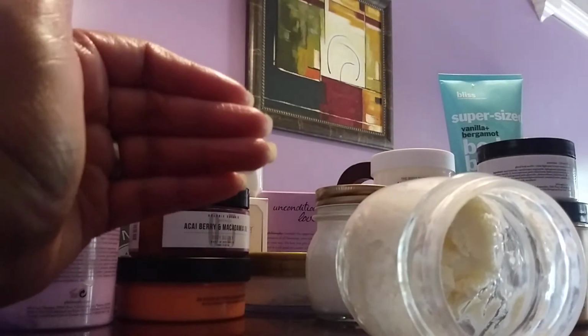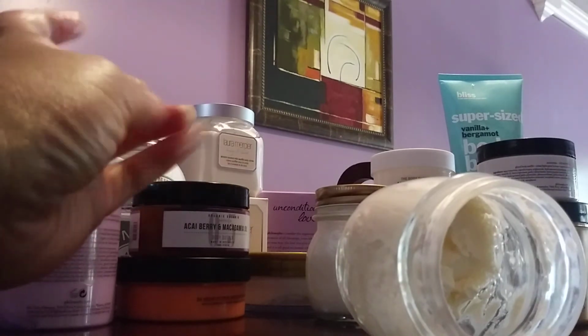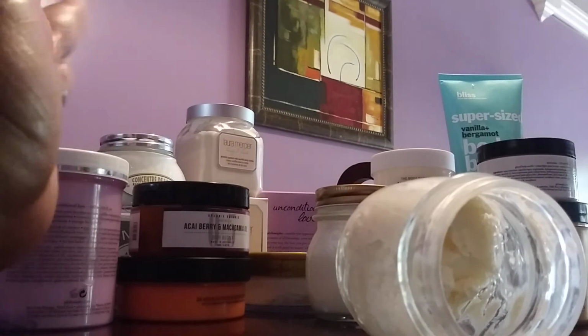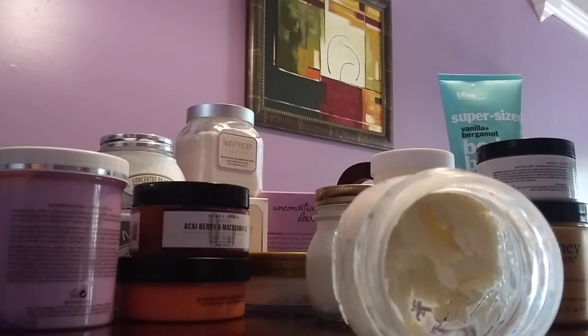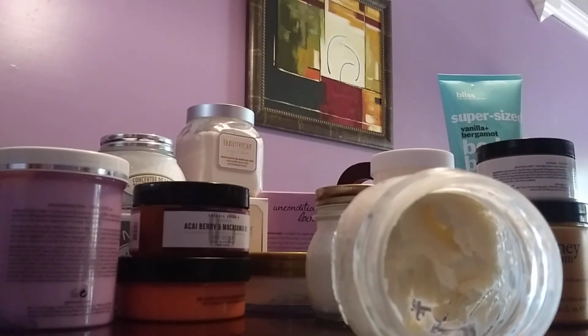I made this. I also used fresh, what did I use here? Fresh zest of lime or lemon, something like that. But anyway, this is so good. It smells so good, guys. And this has not been refrigerated. And my temperature here is probably 73 degrees, or probably higher when it gets hot because I live in Florida. But anyway, my AC is always on at 73.